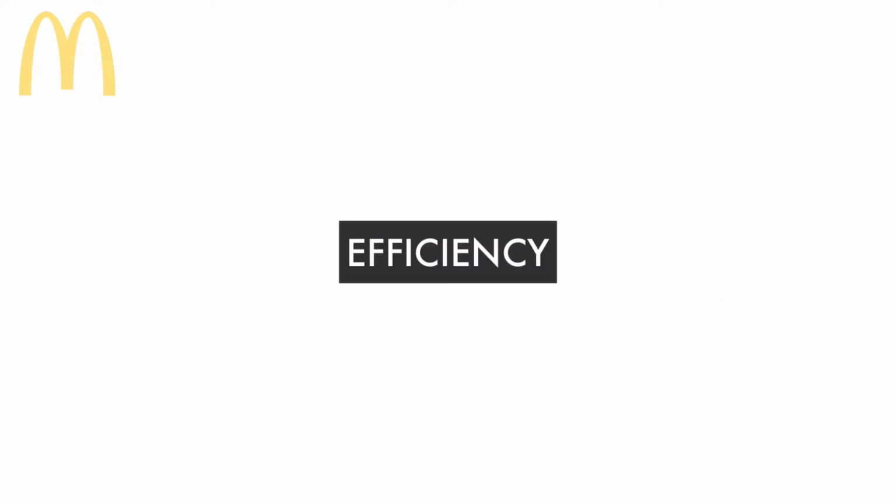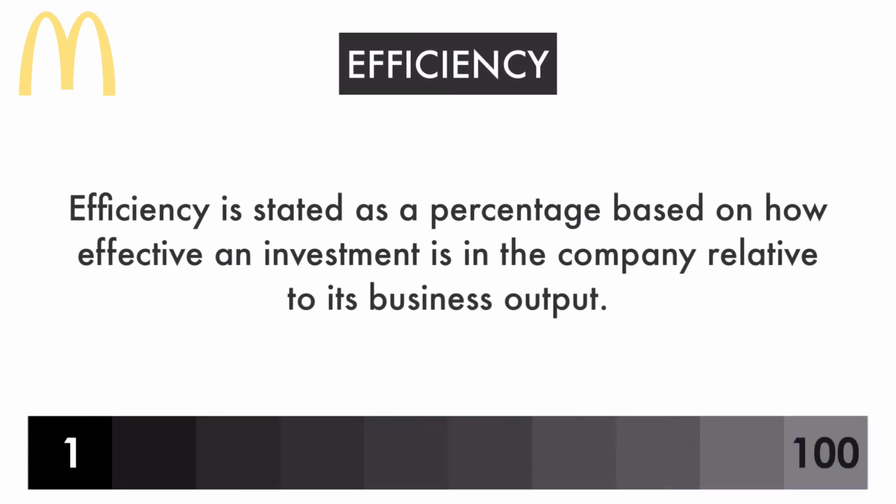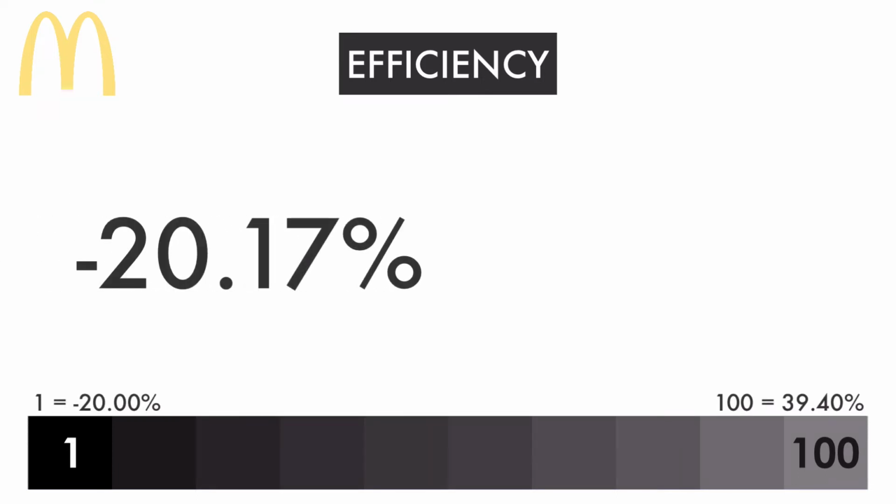Next, let's look at the company's efficiency. Efficiency is stated as a percentage based on how effective an investment is in the company relative to its business output. McDonald's has an efficiency of negative 20%, giving it a grade of 1.